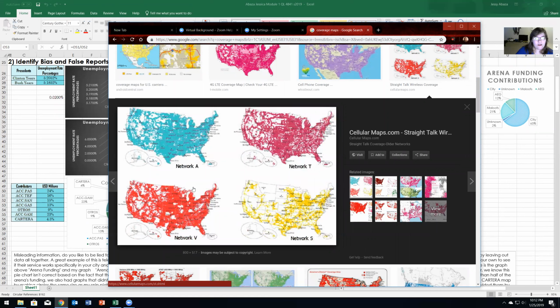Well, if I am picking out a phone service, I'm going to want the best coverage, right? So without really thinking, oh, I should probably look into my state because that's where I primarily stay, I'm just kind of looking at this map and I think, well, if I had to pick a company, it'd probably be between Network V and Network A because they look like they have the most coverage.